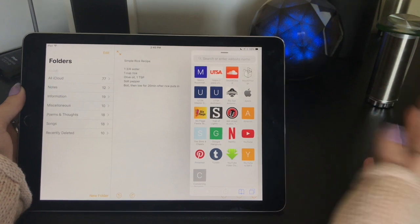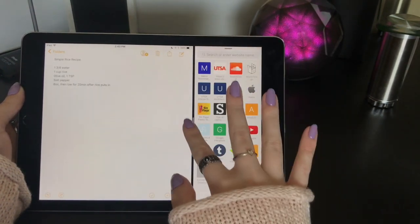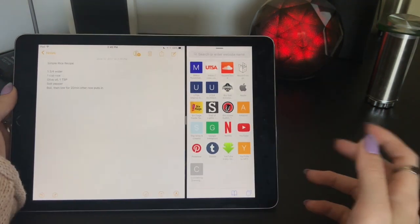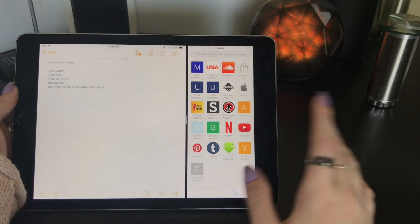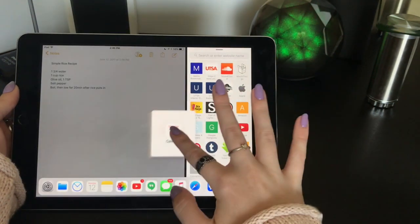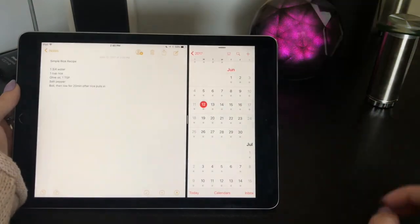And split view is still a feature. If you just drag down on that little tab right there, you can still adjust how much of each app you want to use at the same time. And the same rule applies. If you want to use another app on top of both of these apps, you just swipe up again, drag the app that you want to use across the screen, and now you can use this app and put it back into split view if you'd like.